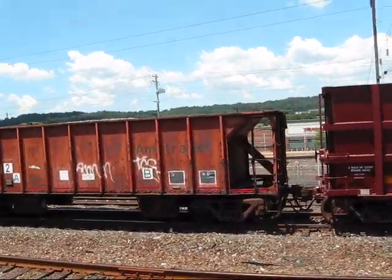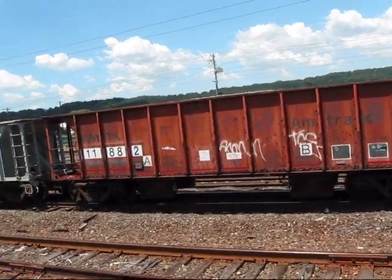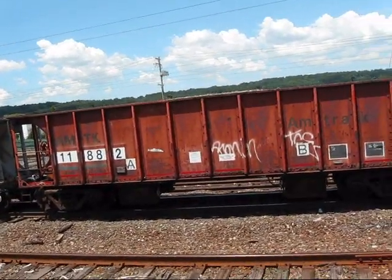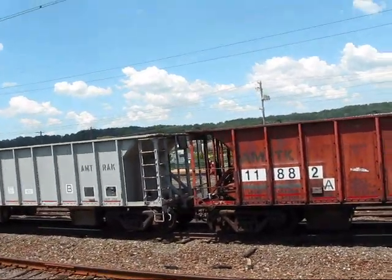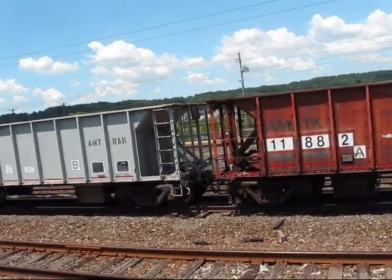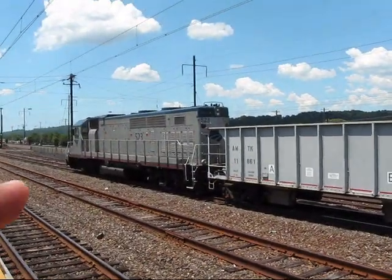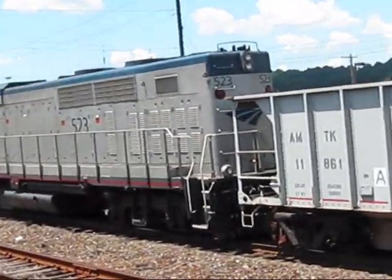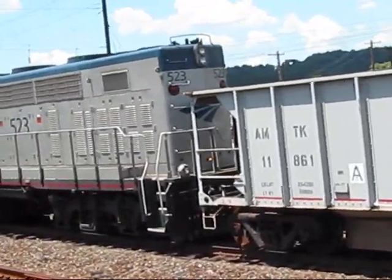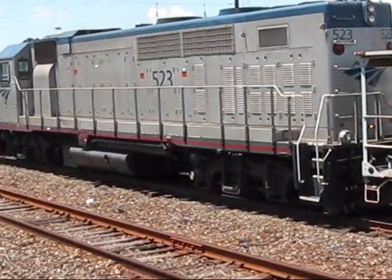I just missed the Harrisburg bound Pennsylvanian not too long ago, actually about 4 minutes ago. I was driving up here and it went by. But the real reason, and the really big reason I'm happy is that it's a GP38H-3. This is number 523.